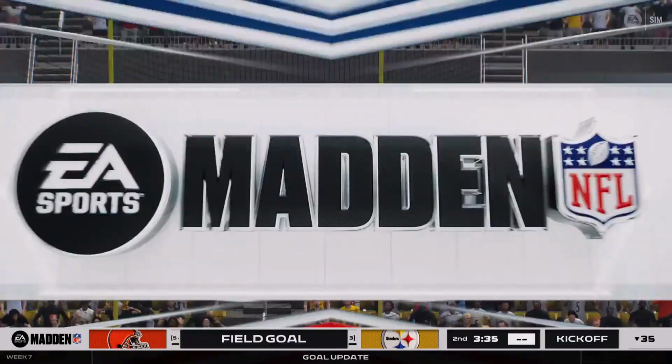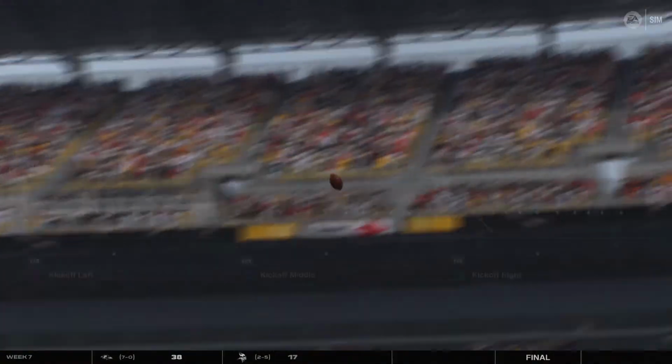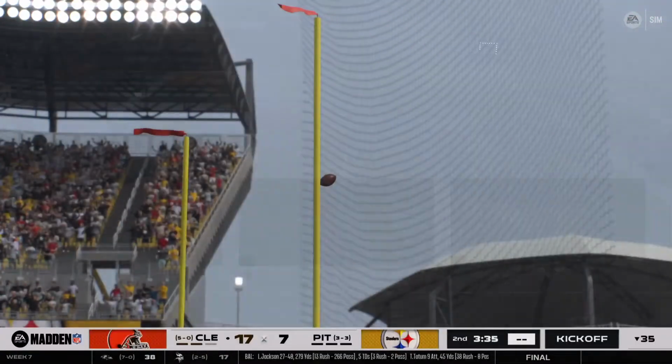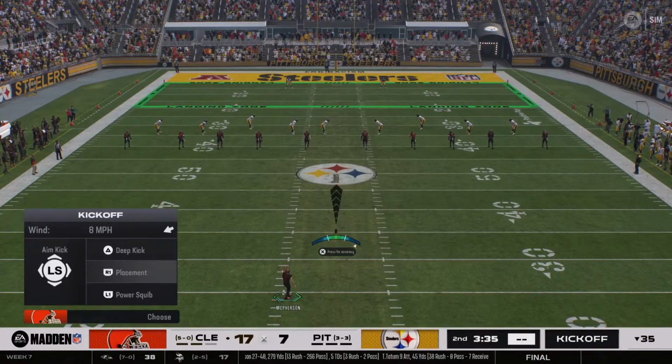McPherson's kick is good, and the Browns build their cushion to 10. It's now 17-7. Evan McPherson set to kick off.